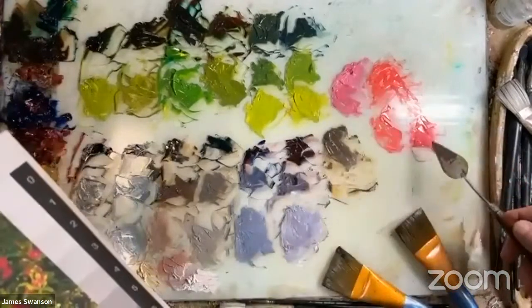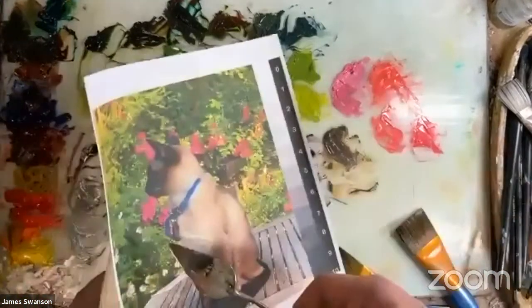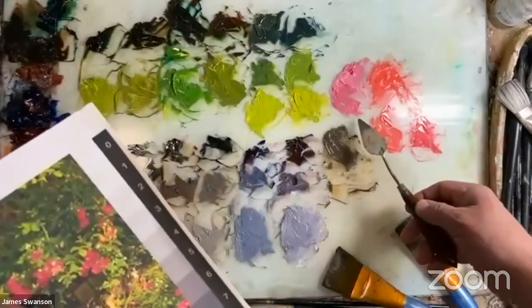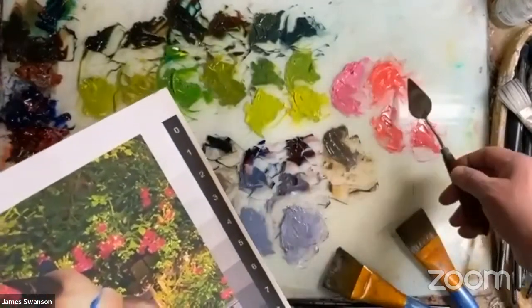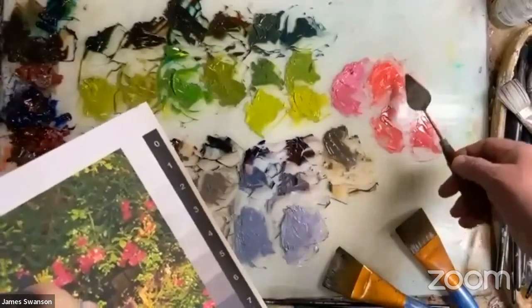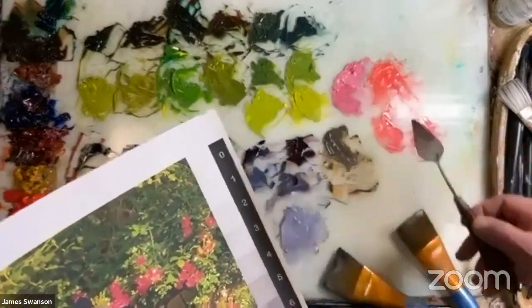Over here, we just did the flower colors. We started here with just alizarin and white, just getting it to the right value, right under his nose. Maybe just a slightly darker one. Here, we just took a piece of that color and added cad red to it. But I also got a little bit of cad medium into it. So this is what cad red looks like. This is what the cad medium together made.